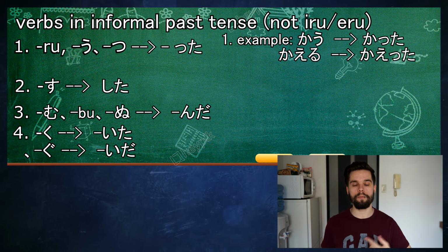The last type we have is the ones that end on ku and gu. The ones that end on ku have the ku removed and ita added. The ones that end on gu, it's almost the same, but it's not an ita, but an ida. So the dakuten kind of carries over into the past tense. We had the verb hataraku in the vocabulary part, and this becomes hataraita. Again, slowly, hataraita.